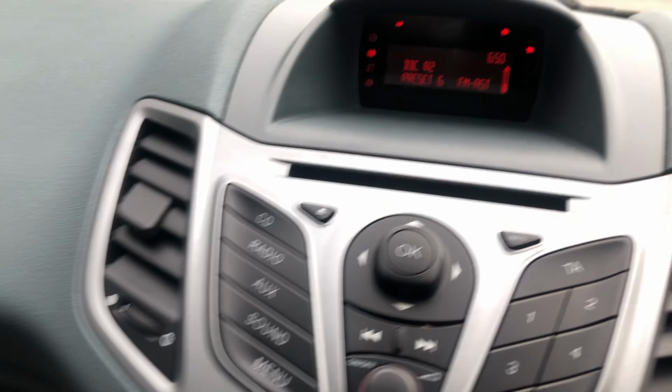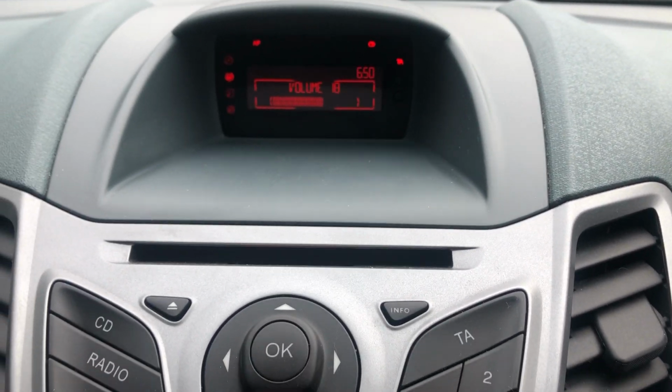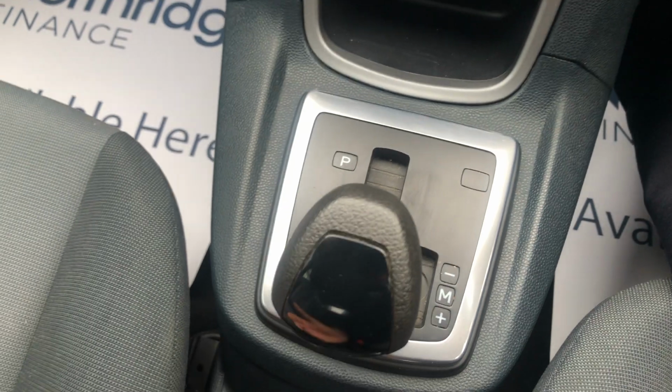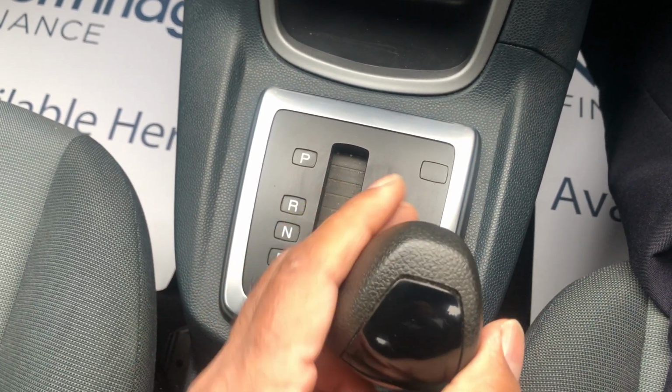This has also got heated front windscreen, which was an option when it was new. Great stereo on it. Air conditioning. Of course, the automatic gearbox, you can just put it in drive or slide across there and you can change it like a manual on there.